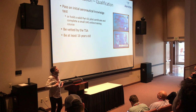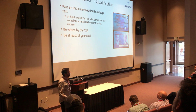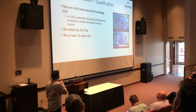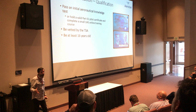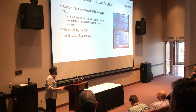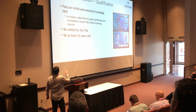That is going to be a manned aircraft, full-blown pilot's license. If you have a full manned aircraft pilot's license, all you need to do is complete a small UAS online training course. Does anyone here actually have an actual pilot's license? Yeah, it makes sense. This would be total overkill, of course, if you did. But that's one of the exemptions.